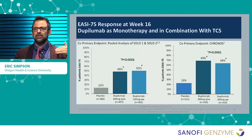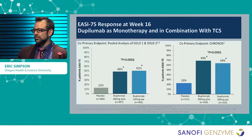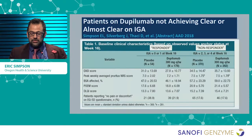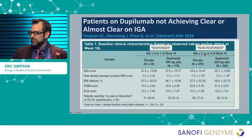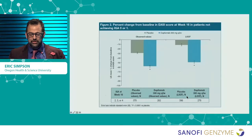But I wanted the company to go look at the patients who don't get IGA clear, almost clear. Are they not responding? Is this a different phenotype or endotype? Because none of my patients are coming off, so I don't really have non-responders. So I wanted them to look at the data, so they did. These are the patients with a global assessment of clear, almost clear versus not clear, almost clear. And I said, look at these patients and tell me what they're doing. What is their EASI score doing? And so I'll just show you the data.